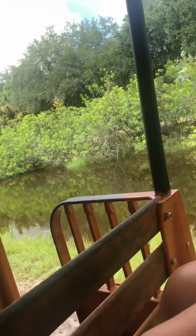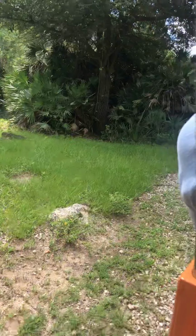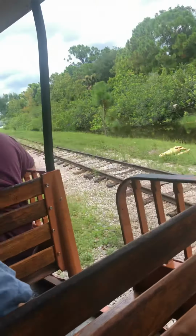Just past this last patch of scrub palms here, you'll be able to look across the Niami River through the rail fence. There's the habitat where we keep our Grevy's zebra and also our southern white rhino. I can see 1 or 2 of each over there.